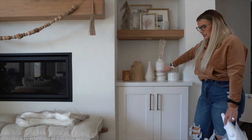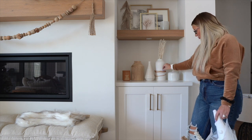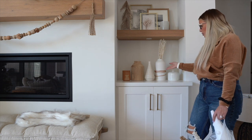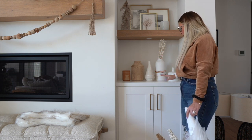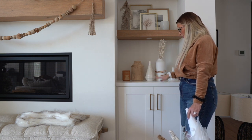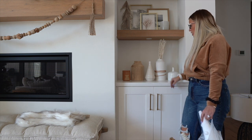We actually added this. This is from what? Michael's? Joann's or Michael's. A rack of leather. Super easy, but something that adds to it. You could probably find a vase like this that has actual leather on it, and it'd be super expensive. We got literally everything from Target or Joann's or Michael's. Everything was super affordable too. You can get stuff that's super affordable and add your own look to it. That's just something super simple.